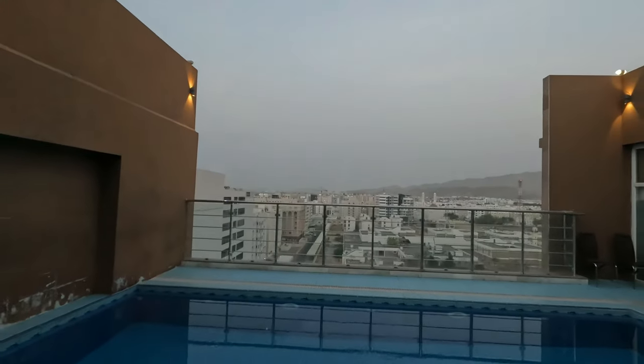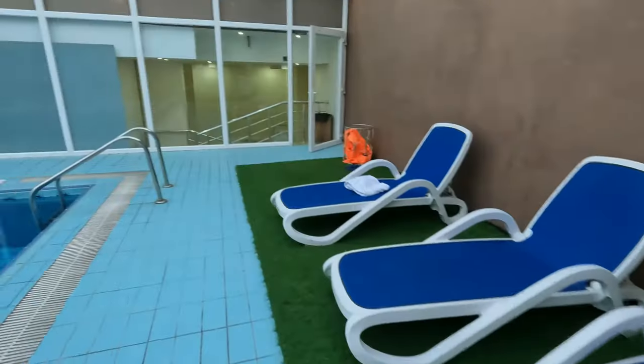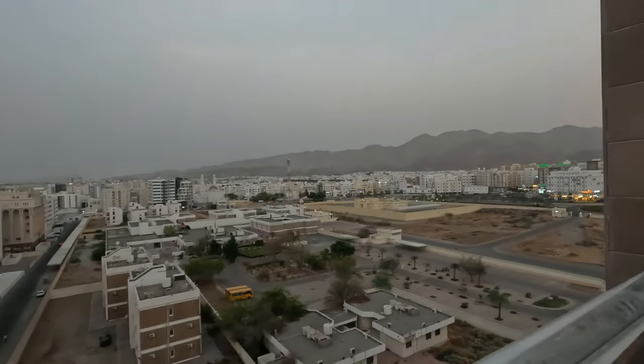Hello, mga amigo. So, we are here now at the top of the building kasi gagamitin namin ang pool. That's the view from here. It's very nice here. Tatlong bed. We have three towels. Tapos, ganda ng view. Para mag-pool. It's not bad, no? Para sa hotel na to. At yung view, mga amigo, from here.